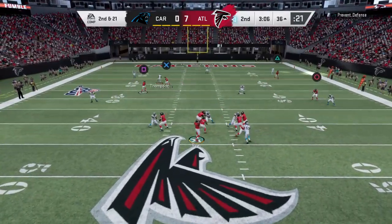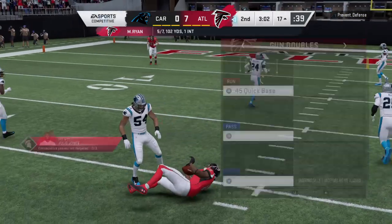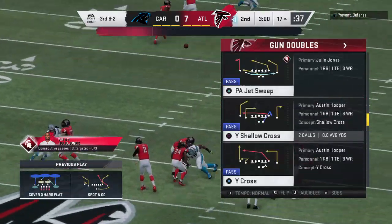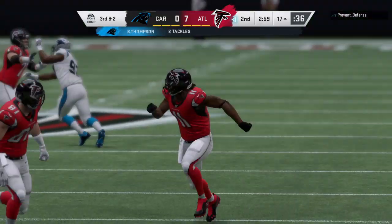Ryan. Caught by Jones. And he'll get it down this time to the 17. A nice pickup there, 19 yards. And they're set up better for third.